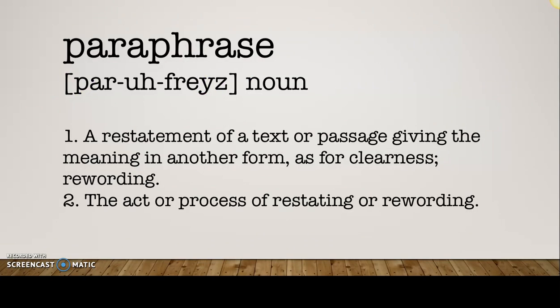Take accurate notes and paraphrase. Unless writing down formulas, direct quotes, or specific facts, it is always best to put your notes in your own words. In fact, writing notes in your own words helps you remember them even better.